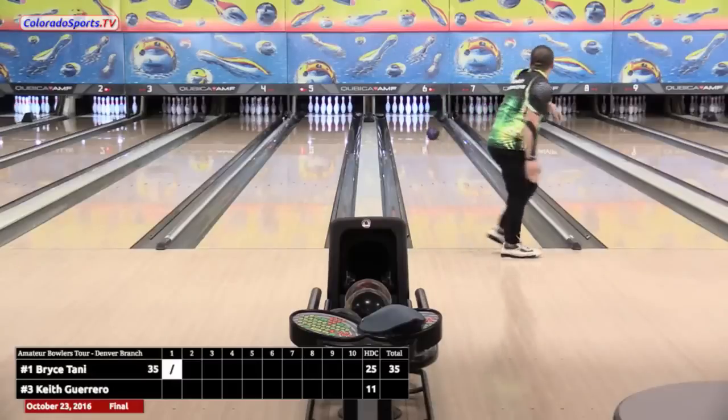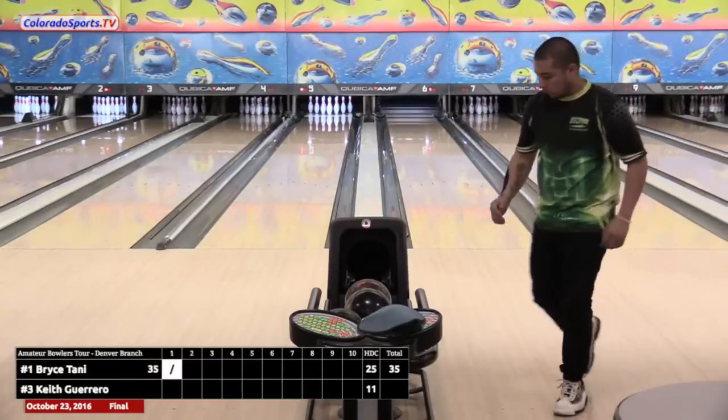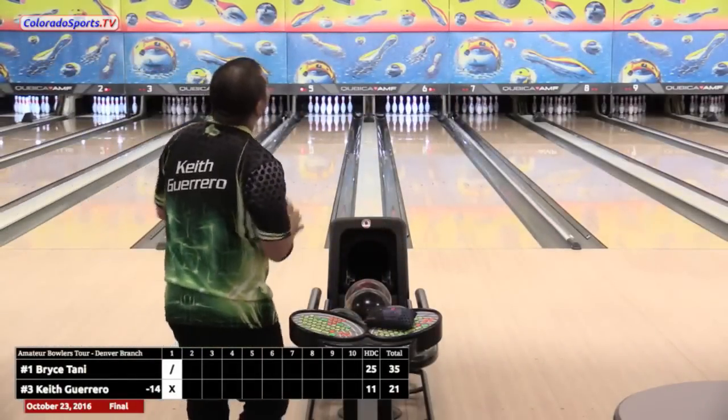All right, frame 1 for Keith Guerrero, and he just continues the onslaught. He is just whacking this pattern. He's making this look like bumper bowling right now. 16 strikes in 2 games. Wow.